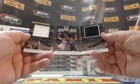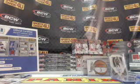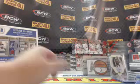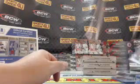/88 Dual game-worn jerseys, Blazers, LaMarcus Aldridge. Spurs, Tim Duncan. Definitely our third random. Blazers, Spurs. Three boxes to go.